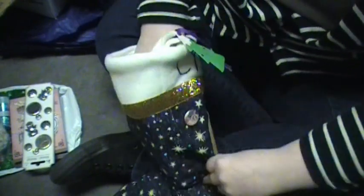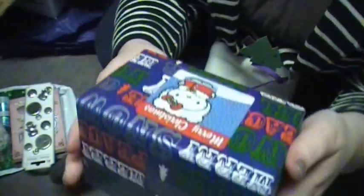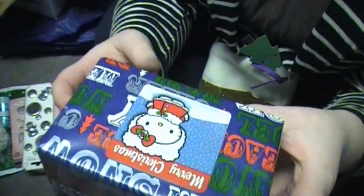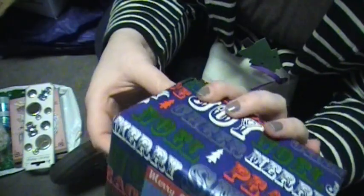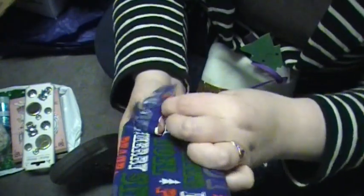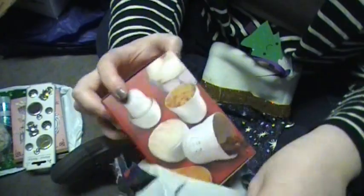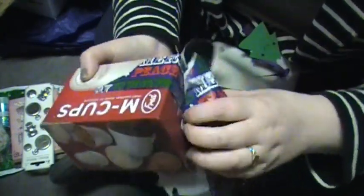And, oops, can I get it out? There's a square box in here. Oh, cute. I love it. I want an outfit that looks like that. That's so cute. This paper's cute, too. Okay. Let's open it. Oh, I'm ripping. Oh, well. Oh, my goodness, Holly. Oh, my gosh. I love it.